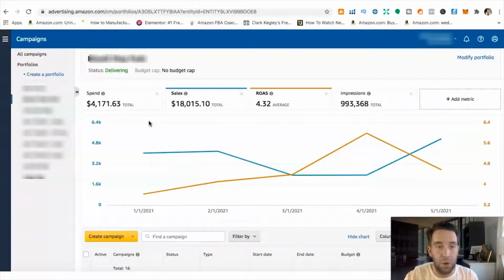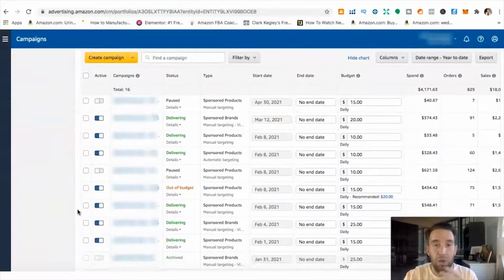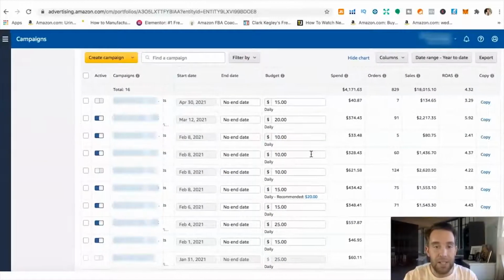But let's go over it. Let's say these campaigns have all been running for a minimum of 2 weeks. Now what do you do next? Well, what I recommend doing is we're going to come into Campaign Manager. We're going to come down here, and what we want to look at is how these campaigns are performing, right? We want the lowest spend possible, but the highest return or the highest sales possible.